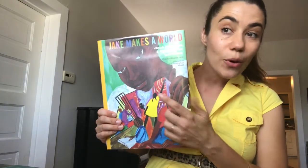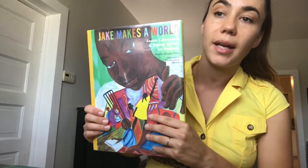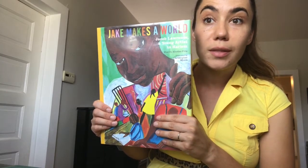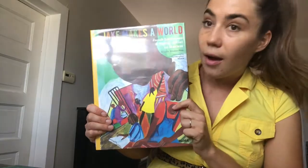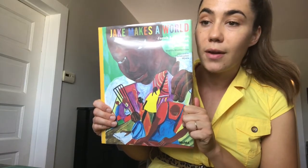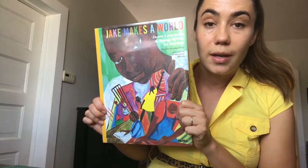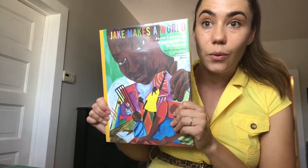Okay, we're gonna read this book, Jake Makes a World. I think it's backwards because of my camera. But it's about the artist Jacob Lawrence and how he was inspired by his neighborhood, Harlem, in New York City. There was just so much vibrancy and life going around him, and color, all the colors of his neighborhood, how they inspired him, and how he started making his art there in Harlem when he was only a kid. So let's read his story.